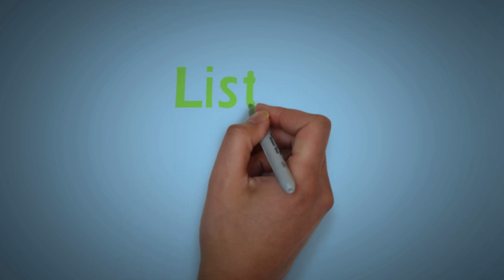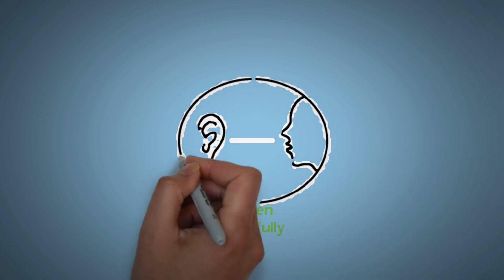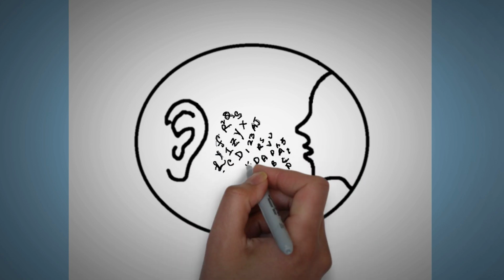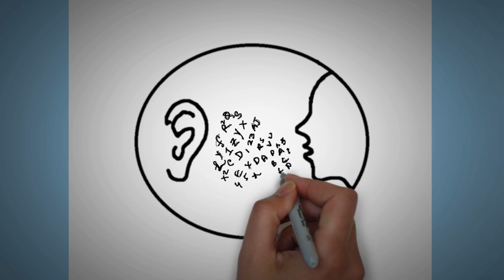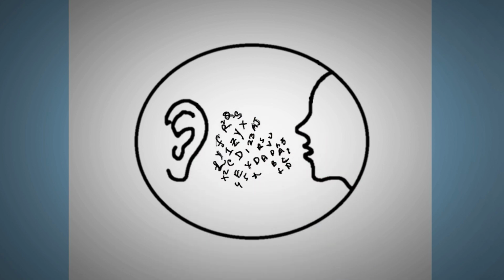Listen to your student, which is very important. Try to figure out where they are struggling. Let them know that you are there to help them, and they can ask the most simple and obvious questions, like the difference between x plus x or x times x.